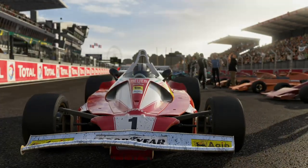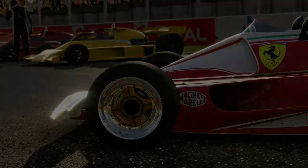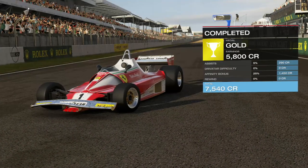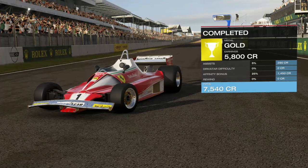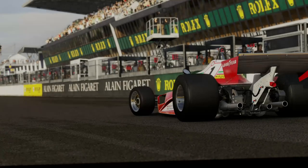Woo! That was close. That could have been bad, bumping that left rear, with that right front, I guess. Oh wow, 75-40. That was something.